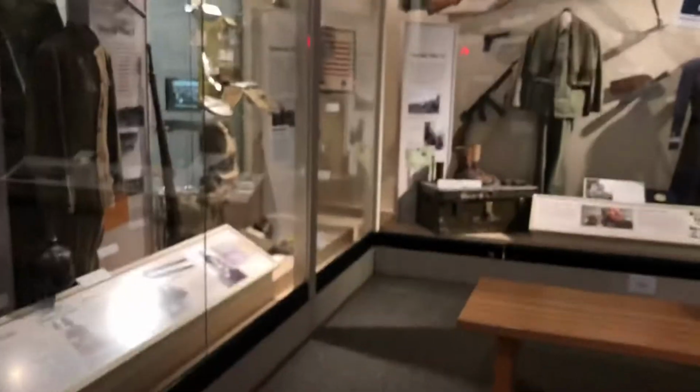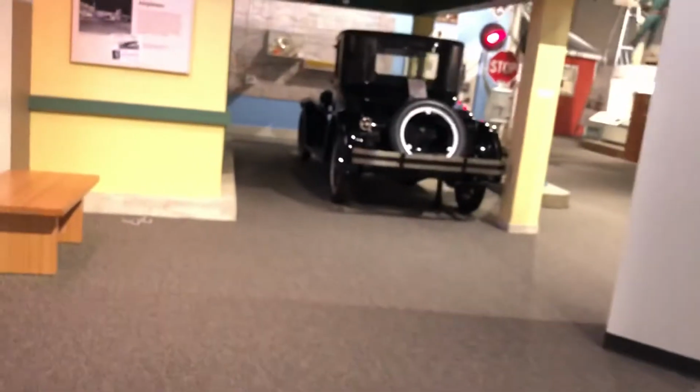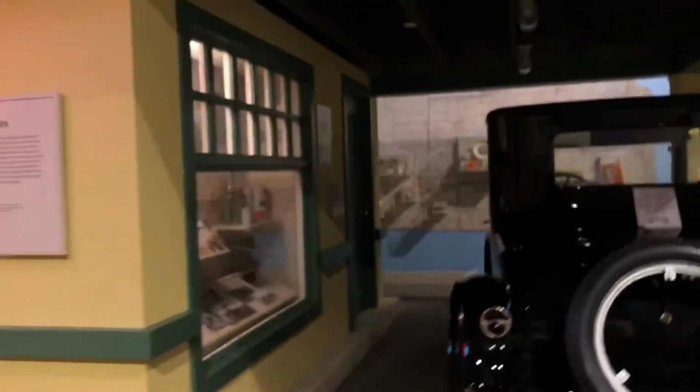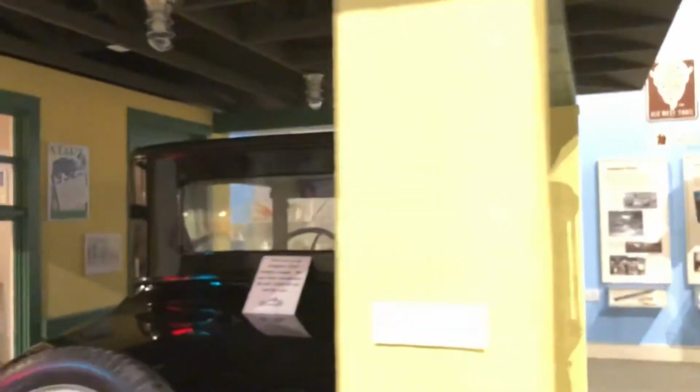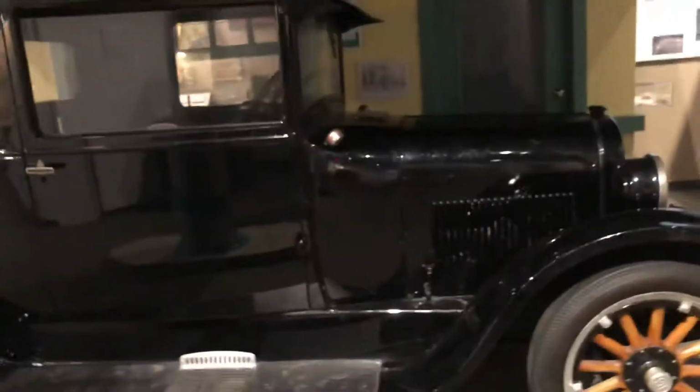Different wars, Vietnam, World War II, and so on and so forth. And this here is a representative model of the South Dakota battleship. An early automobile. I personally think it would be fun to drive a vehicle like that.